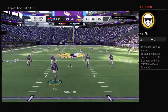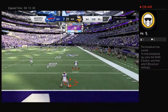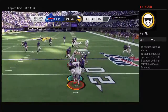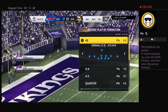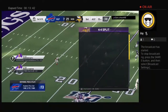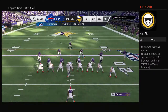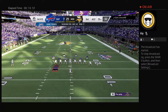Both teams appear ready for the fight ahead, and we resume action here in quarter number 3. This fielded at the 2, and he'll take it back to about the 19-yard line. The Bills take over 1st and 10 at their own 19-yard line. The Bills come to the line to start their next drive. They have the ball here for the inaugural drive of the second half.